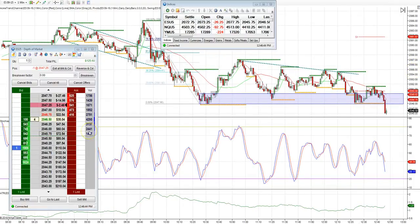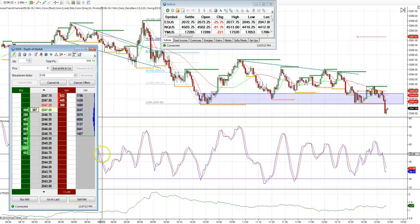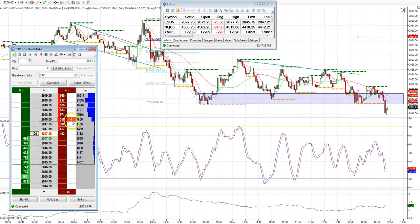Looks like it wants to bounce. See if we can get 46. Come on, don't go up. Come on, let's keep going down. I got out one tick. What's the next stop? Let's see what happens.